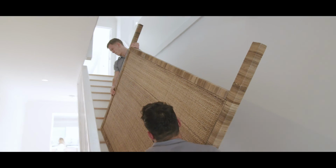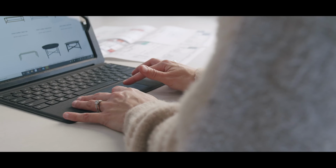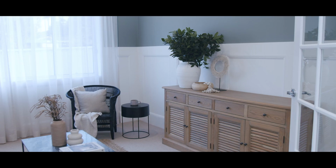The master ensuite is so grand. We have holes in the ceiling. We're taking it to the next level. This is quite possibly my favourite ensuite that we have ever done.